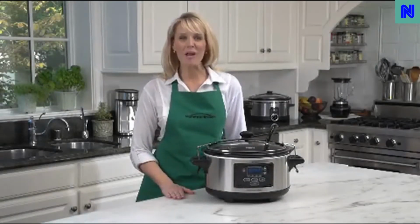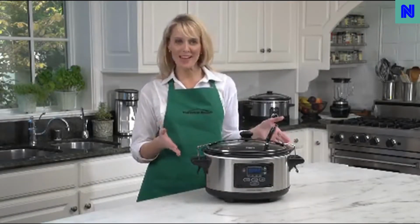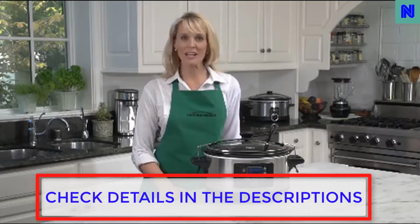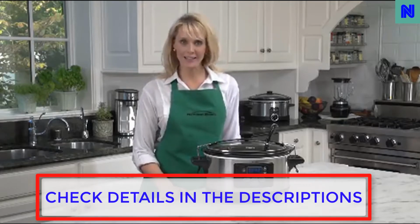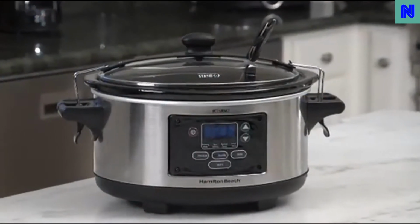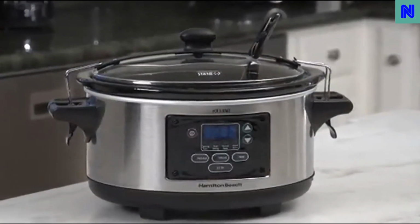Hi, I'm Kara for Hamilton Beach, and this is the new Set and Forget programmable slow cooker. It's the perfect slow cooker for taking to picnics, potlucks, and parties because the clip-tight gasket lid reduces messy spills. This spacious 6-quart slow cooker can handle a 4-pound roast or a 6-pound chicken.